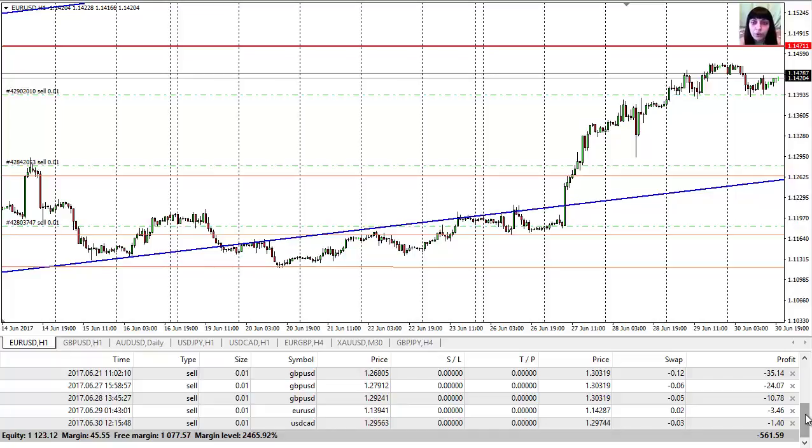But the point is, of course, to see if it will cope with just automated trading, not touching it at all. At this moment it's still in profit, $123, so it's not too bad. I guess we'll see what's going to happen next month. So these are the results for now at this point.